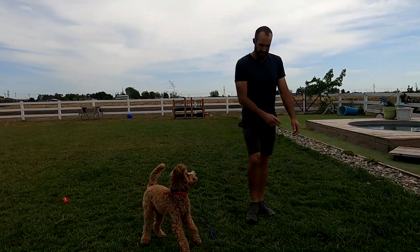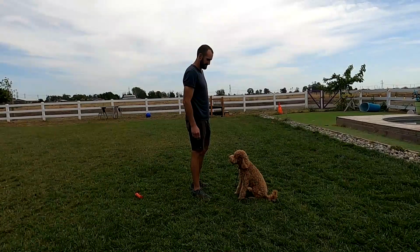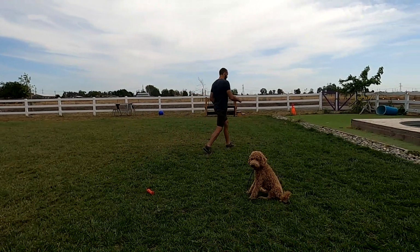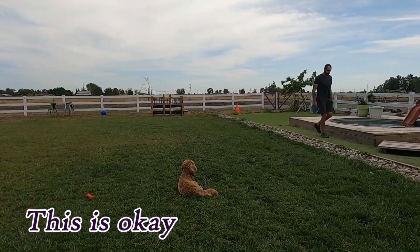Okay, free. Now, one exception to this rule is it's okay if your dog chooses to lie down after some time has passed. Stay. Because when a dog goes from a sitting position to a lying down position, usually they're doing that because they're just getting more comfortable. So that's showing us that they're more committed to staying in that position.